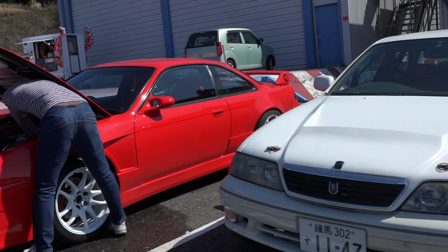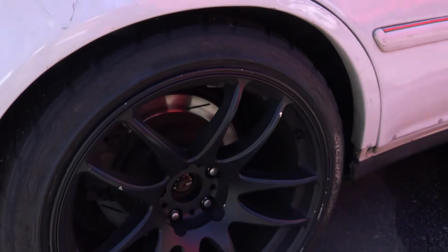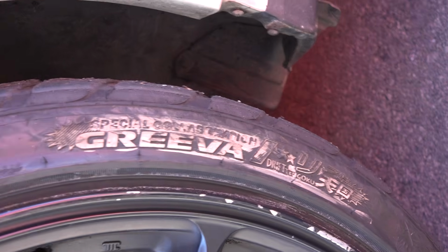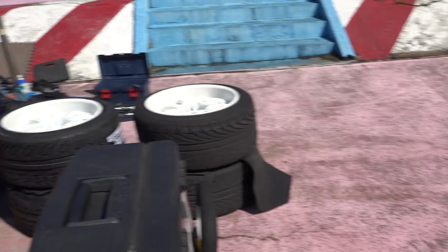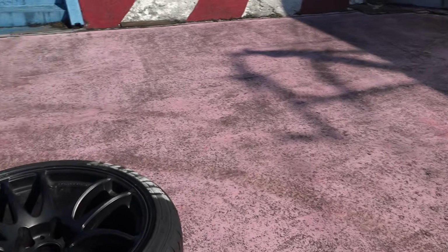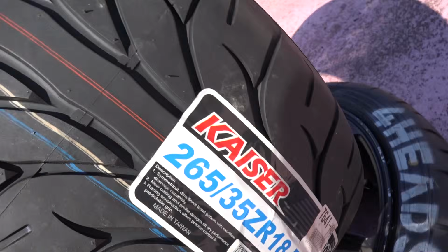Alright, time to get ready for the next session. And what I've been running up until now are these Venerdi Grivado Drift Edition. Alright, that's my attempt at making the sidewall look nice. And they're okay. Like, they're good for having fun. But I'm here to practice for a competition. I'm going to do a session with these Kenda KR20A, it's the grippy ones.